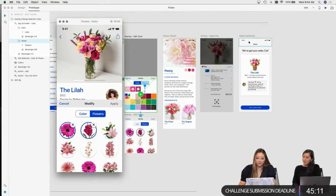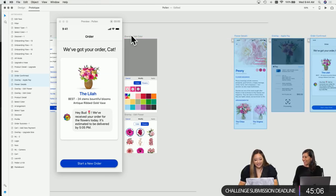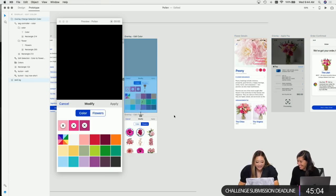Sorry, I messed you up. I'm trying to slow her down because she was so fast yesterday. I was like, I'm going to make you slower. That's funny.